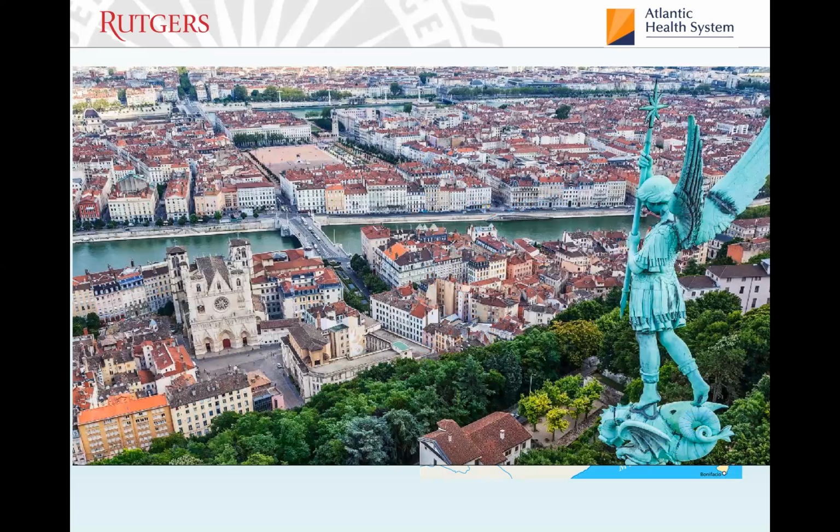This is kind of what it looks like from the old city. But if you just go there for visiting, it's awesome. But it's a really fantastic place to train, and I highly encourage it.